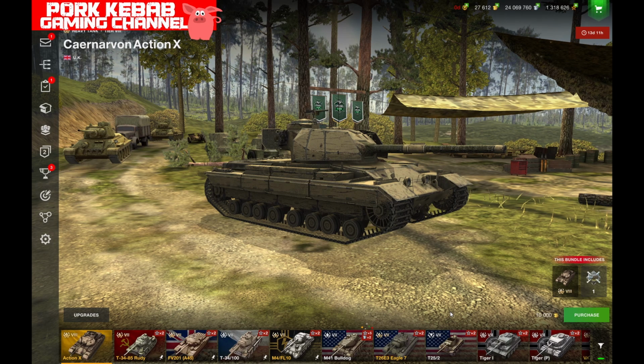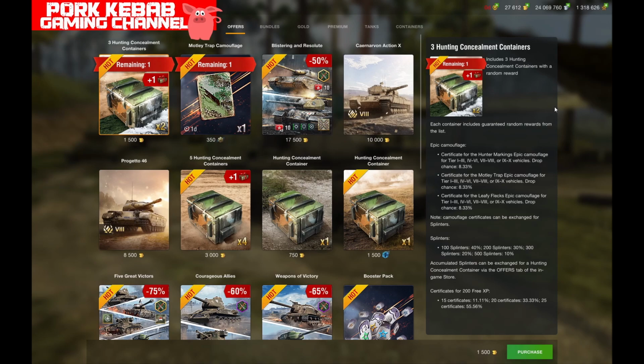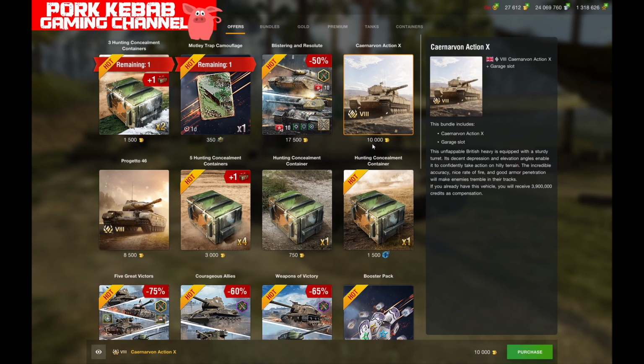Today we're gonna talk about this popular British heavy premium tier 8 tank, Caernarvon Action X. Everyone knows this tank because it's quite a famous machine. In the past we had this tank, first in the crates, then for about 15,000 gold last time, and today we have this tank for 10,000 gold. There are no extra bonuses, it's just a tank plus garage slots for 10,000 gold.